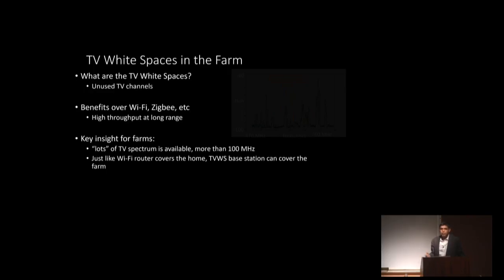So I already talked about the benefits of Wi-Fi and Zigbee. The key insight in the context of agriculture was this. When I was talking to Jan Rabaey today, he was saying that when you're all doing the white spaces work, the key pushback was, well, there is spectrum where no one really wants it. Well, that's true if you wanted to provide connectivity in cities, but in farms, it's actually the opposite. The TV towers are where people are. People are the ones who watch TV.